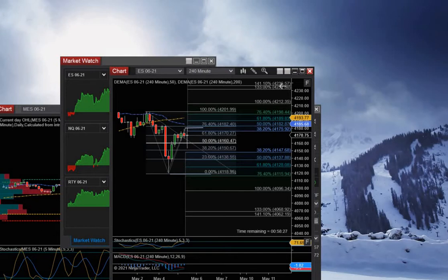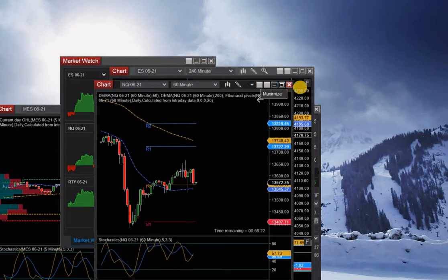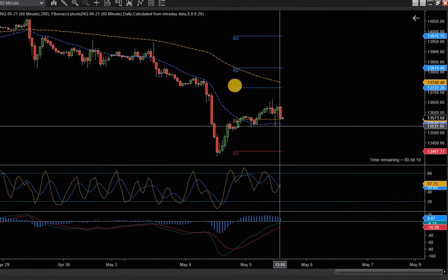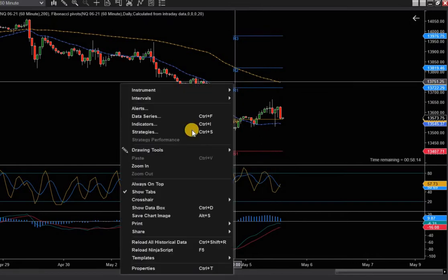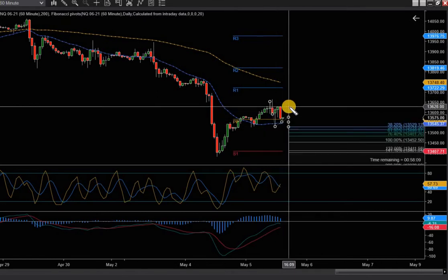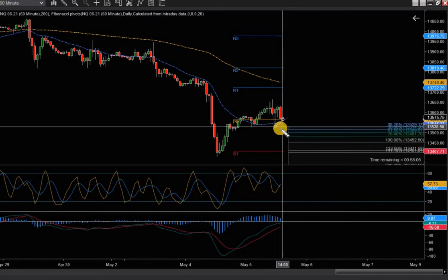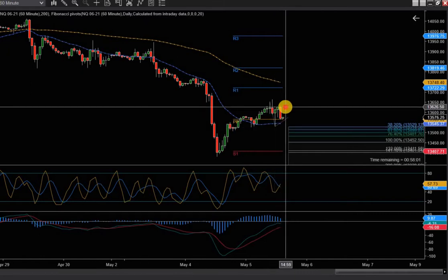NQ, let's take a look at the 60-minute chart. There may be a tiny pattern here. Let's take a look. So we'll take from this swing high down to this low, and we'll project it from here. On NQ, here's our sellers right here, and here's our buyers.